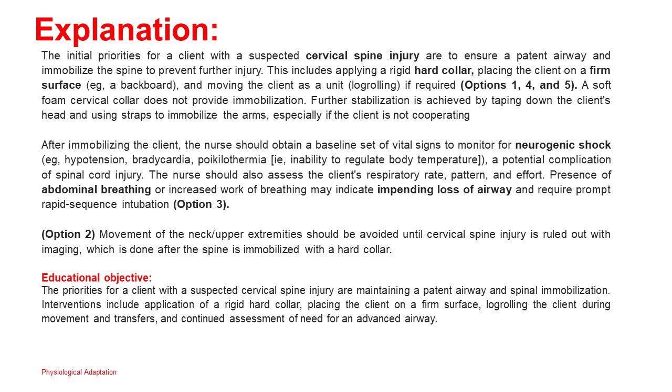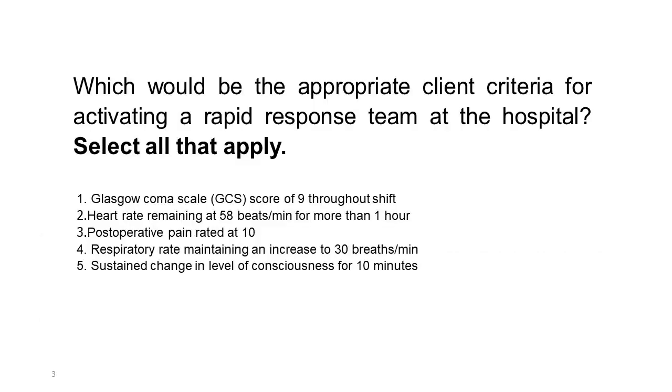Educational objective. The priorities for a client with a suspected cervical spine injury are maintaining a patent airway and spinal immobilization. Interventions include application of a rigid hard collar, placing the client on a firm surface, log rolling the client during movement and transfers, and continued assessment of need for an advanced airway.